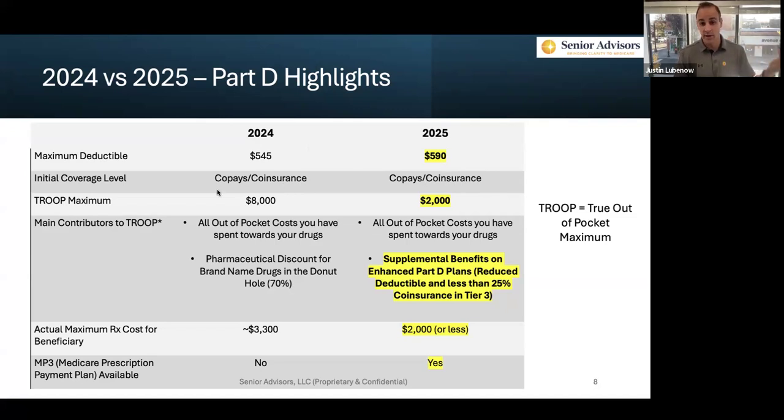And then after the deductible comes the initial coverage level where you just pay copay or coinsurance until you reach what's called the true out-of-pocket maximum. Next year, it's going to be $2,000. So what goes towards that $2,000 true out-of-pocket for next year is everything you've spent towards your medications, but it also includes, if you have an enhanced Part D plan, which I'll explain in a minute, certain costs that also go towards that $2,000. So it's possible that your total drug cost could be up to $2,000, or it might even be less than that for 2025 if you have an enhanced Part D plan.